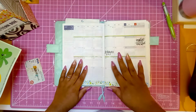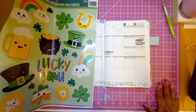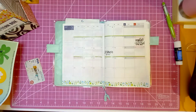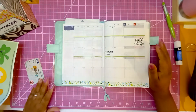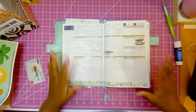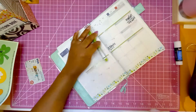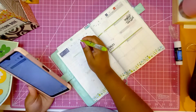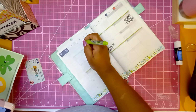The next thing I'm going to do is use my highlighter to highlight the appointments that I already know about for the month of March. And like I said, I'm going to add to it as the month progresses. But there are some things that I already know that are scheduled or coming up, so I'm just going to add those.